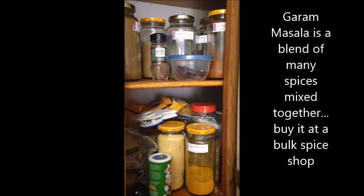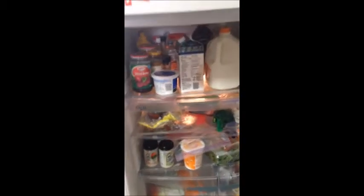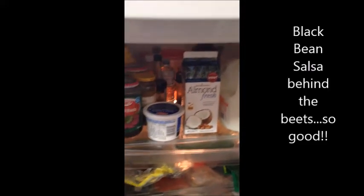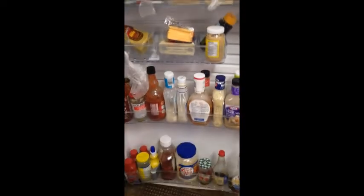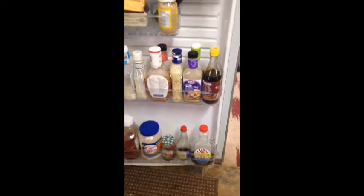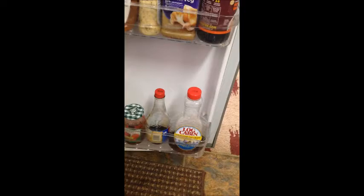And now for my fridge and my freezer. Okay, so now for my fridge. Let's see what we have here. I'm really liking this almond fresh coconut milk. That's really good. A lot of pickles and beets and condiments in there. That's only because my condiment door is full. I do have the low sugar Log Cabin syrup.